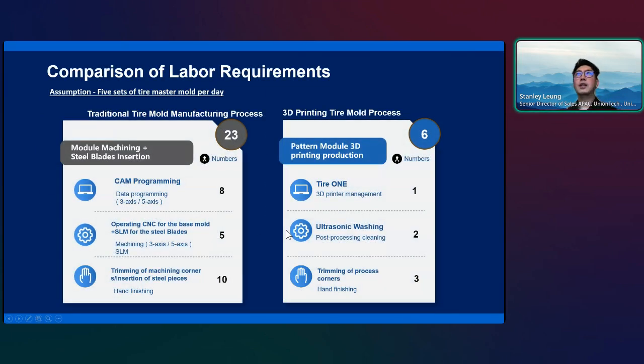So we learned about the time saving, and how about the labor requirement comparison? In addition to reducing the printing time and streamlining the process, UnionTech 3D printing solution also significantly decreases the labor requirement. The traditional process involves multiple manual and automatic steps, and each step requires skillful labor. For example, here's the breakdown: in total, it will require about 23 workers. You need skillful workers for the CAM programming, additional operators for the machine operation, and also the SLMs for printing the steel blades.